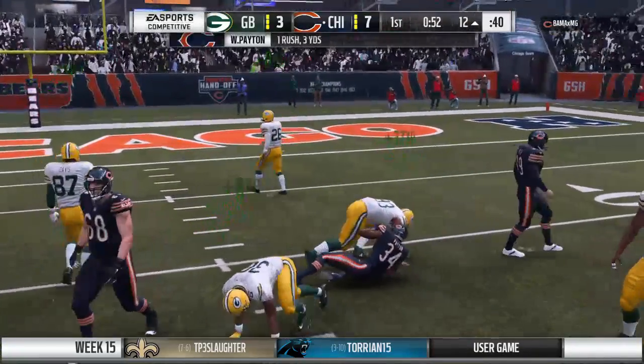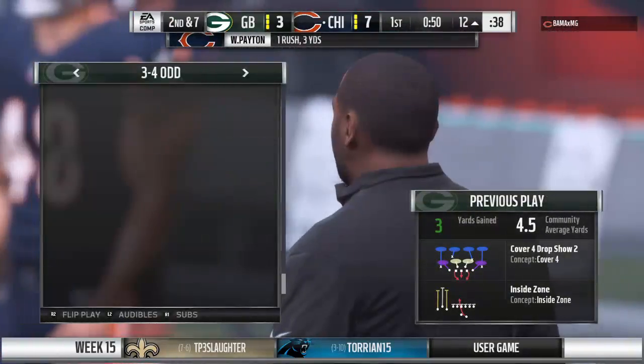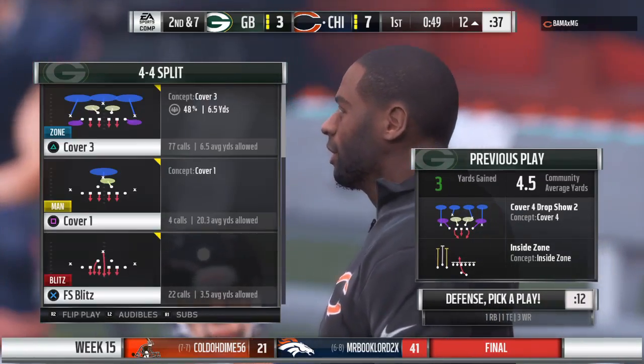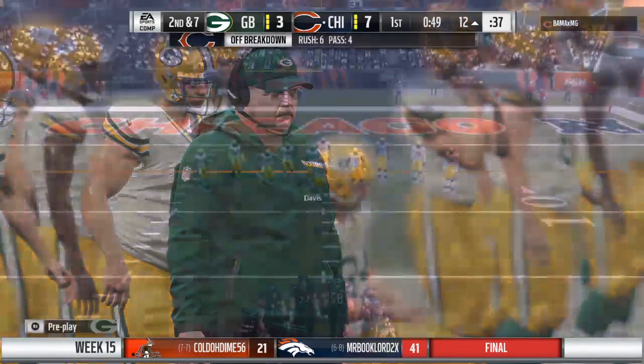What do we love to say? Get those backs into space, right? And they were able to do that there. Nice pickup on first down. Give them 3 on first down. It'll set up a 2nd and 7.